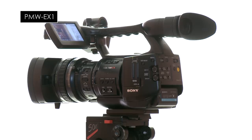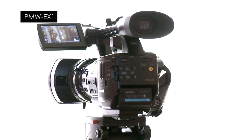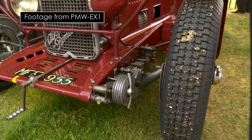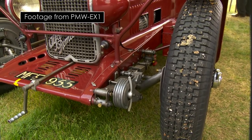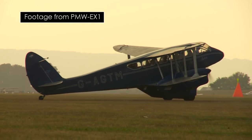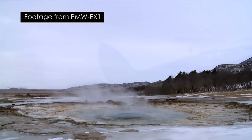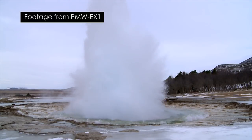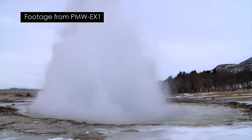And the EX1 camera for me was a real groundbreaking camera. It really changed the way I work and changed the way many production companies work, because for the first time it offered a really good full HD picture in a handheld Handycam camcorder. Since then, the EX1, EX1R and EX3 have been adopted by production companies and broadcasters around the world. It's a very, very popular camera.